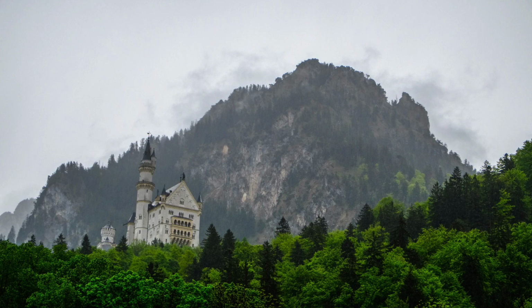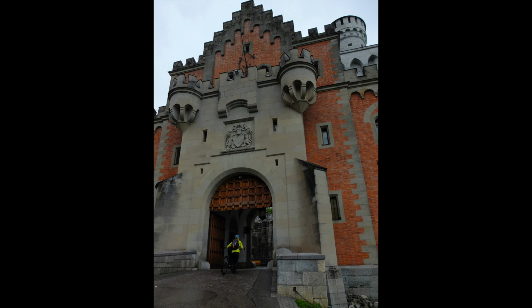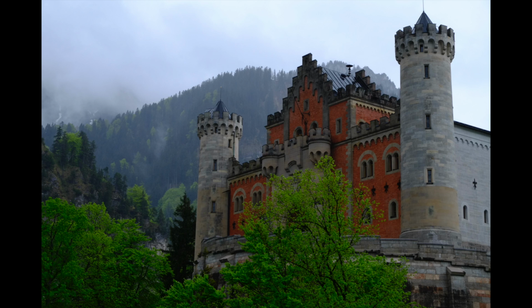During the second or third day of the trip, we pedaled into the town of Fuss in Germany, which is where Neuschwanstein Castle is located. I remember riding up this steep switchback hill on the road up to the castle in the pouring rain, and then riding right underneath the entrance of the castle. I'd seen pictures of this castle my whole life. My grandmother would send me postcards of Neuschwanstein when I was a kid. And so to be able to just ride my bike right up to it was such an amazing experience. It's one of those things I'll never forget.